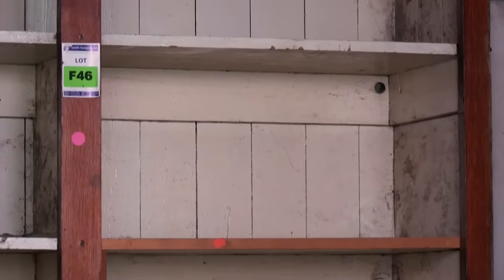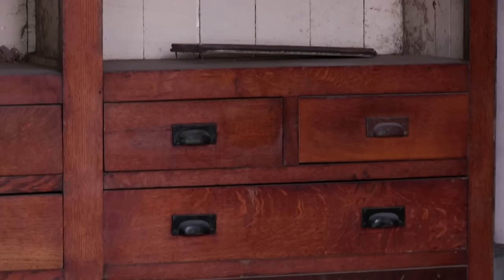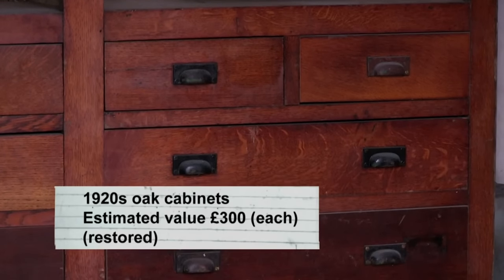Yeah, it is. These English oak shop display cabinets were manufactured in the 1920s. If they were in good condition with all the drawers intact, they could sell for around £300 each.